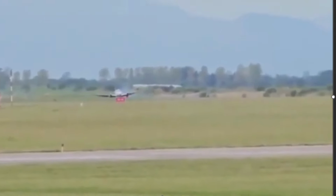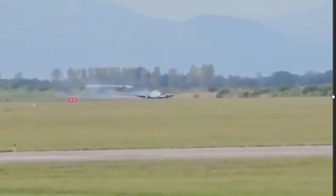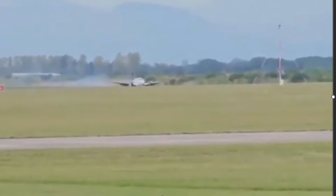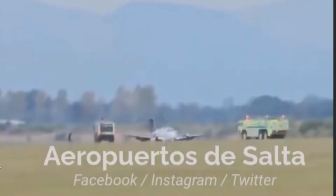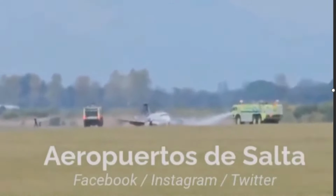I'm skidding in here. All in all, good job there. Firefighters did respond on scene. So for ARF, you know, they're using their bumper turret.